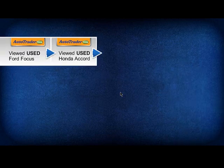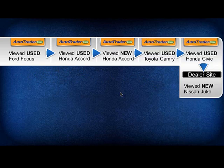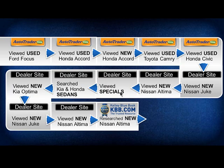So first, this shopper started off looking at a used Ford Focus and a Honda Accord. And they looked at a variety of vehicles in that mid-size sedan segment across new and used vehicles. We also observed that the shopper was back and forth between different makes and different models on autotrader.com. And then they went and they visited the dealership website. While on the dealership website, this is where that activity really began to transition to a new vehicle focus.